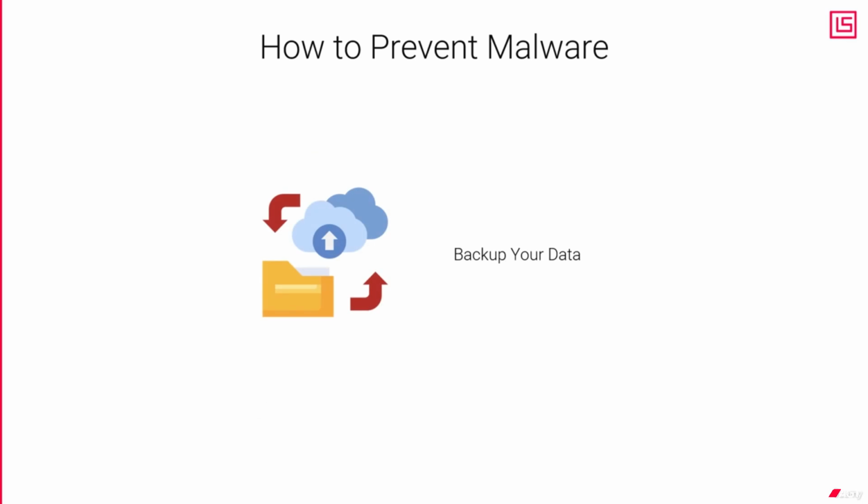Backup your data. Regularly backup important files to an external drive or cloud storage. In case of a ransomware attack, you can restore your data without paying the ransom. By following these security best practices, you can significantly reduce your risk of falling victim to these digital foes.